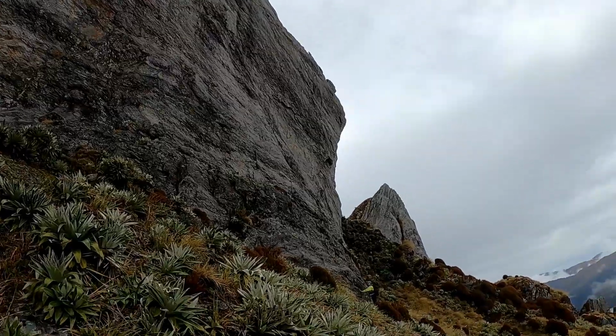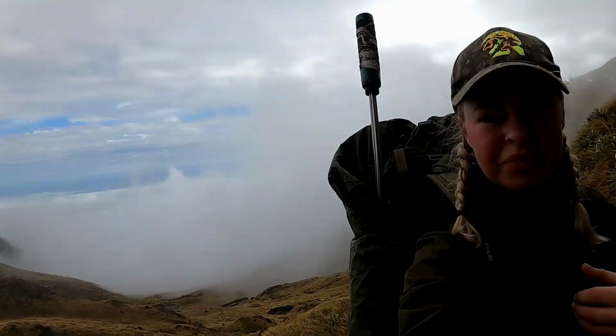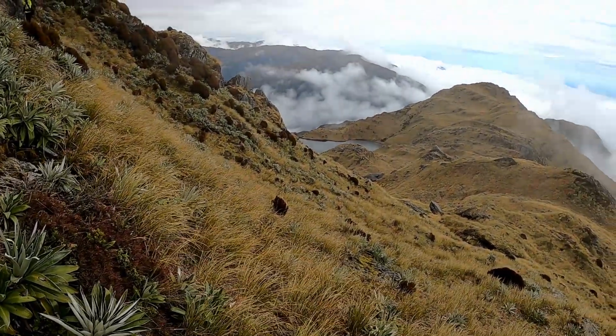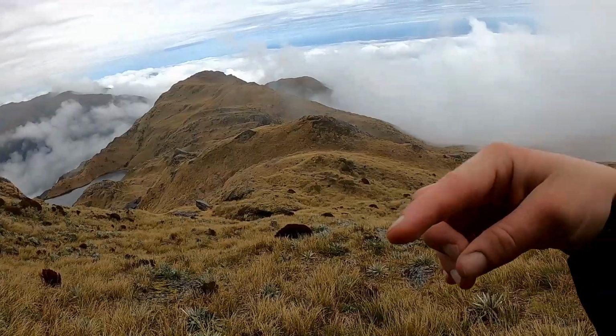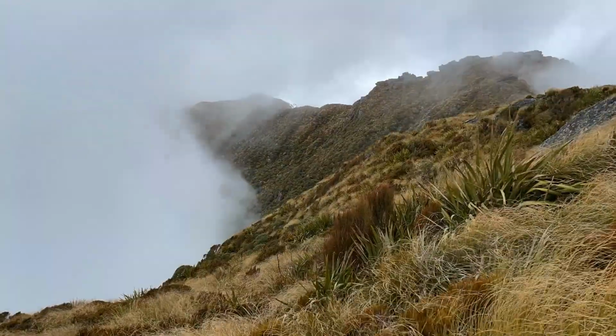Now that's a really big rock. We've just walked from down there, that's camp, come up here along the ridge, down, and all the way up here. And we're going to go up into that fog and over the other side.